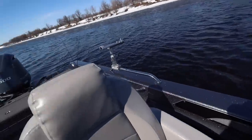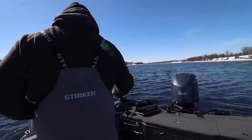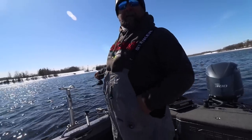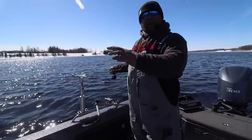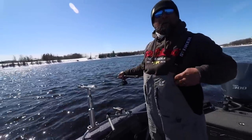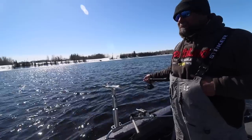Well, it's finally starting to warm up a little bit. You know, that could have more to do with it than anything. That fish grabbed that bait and never slowed down. Just kept cruising upstream. My line just went slack. You see, I ran all the way to the front of the boat to set the hook. Yeah. I had to catch up to it.